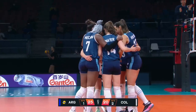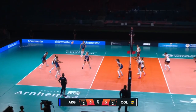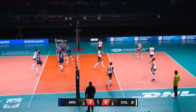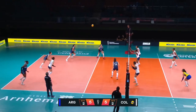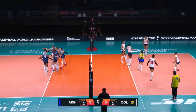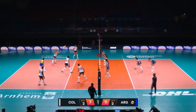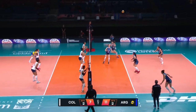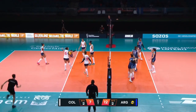And again, number 17. That's a great play. Brilliant from Nizetic. It's looking even better here if they can score. And they do, Balec puts it on the floor.